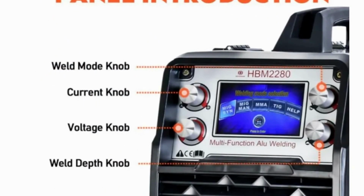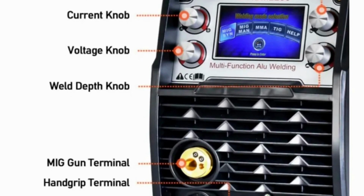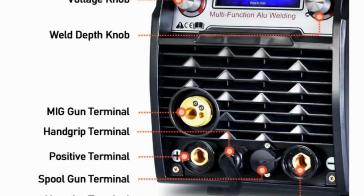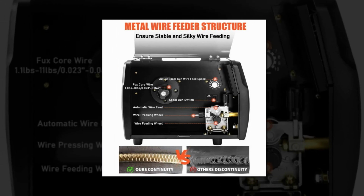With CE certification and originating from mainland China, this welding tool guarantees quality and performance. Whether you're working on iron sheets or welding aluminum sheets, this welding machine is your ideal companion, offering reliability, efficiency, and versatility.